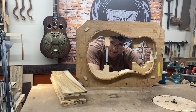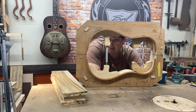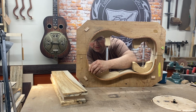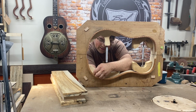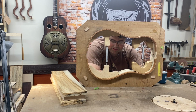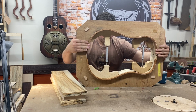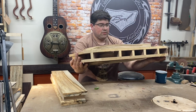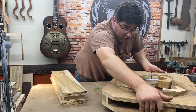So we got our body here with one set of kerfing, and I'm going to take my tape off. We got this on without breaking it, which makes me very happy. All right, so this is done. As far as this is, we'll do this next week. I'm going to level this rim on this side.